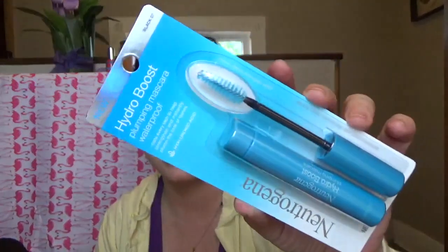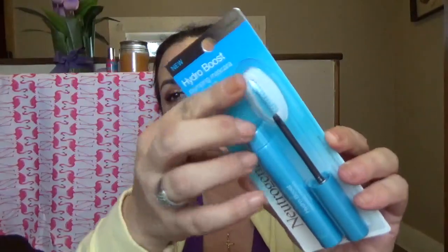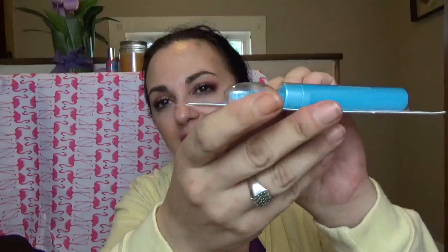Absolutely. The next item I am pulling out is a new one from Neutrogena. I like the packaging. This is a mascara. Another mascara. This is cute because it has a little bubble. Can you see it? I just like the way they packaged it. They're showing the brush, this looks like a bristle fiber brush, and this is actually waterproof, which is really good for me for the summer.